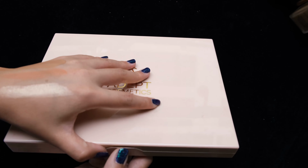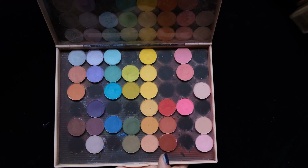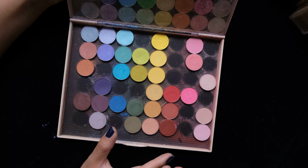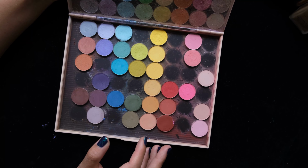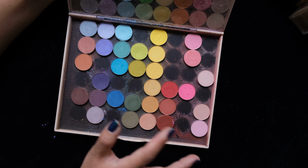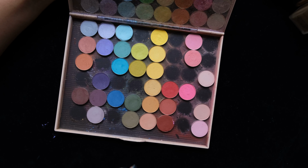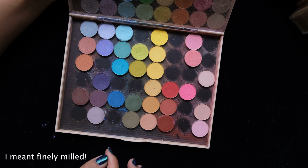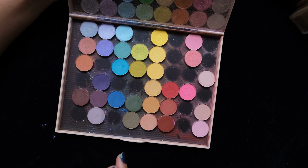And my favorite matte formula finally is the Glaminatrix matte eyeshadows. I took out some of them to dupe out a palette of mine, so that's why there are some gaps in here, but their eyeshadow formulas are absolutely amazing. They are very pigmented and very blendable and very long lasting, and the powder themselves are very finely ground, so it's not gritty at all. It's so smooth, it feels like butter.